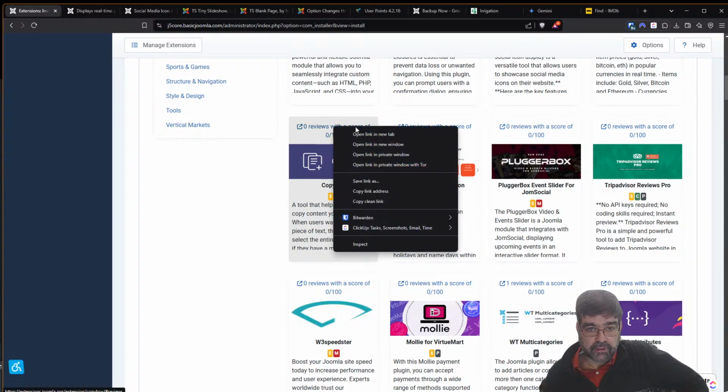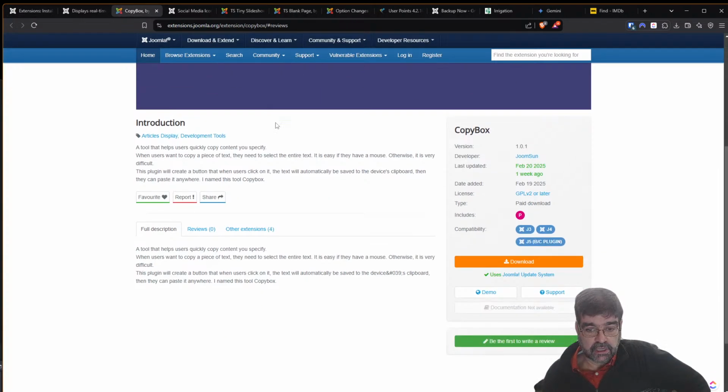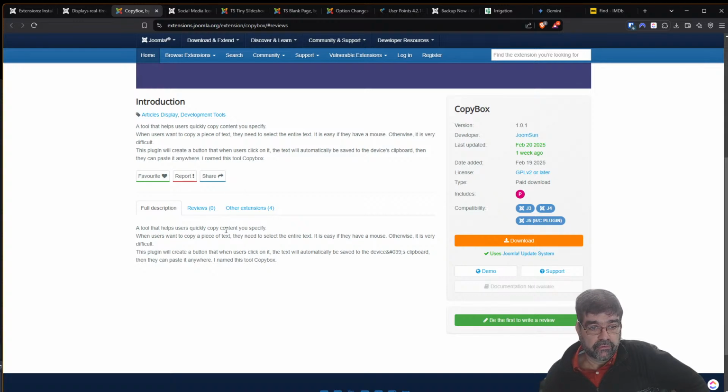Copy box. Let's see here. Another one from Joomla, a tool that helps users quickly copy content you specify. When users want to copy a piece of text, they need to select the entire text. It is easy if they have a mouse. Otherwise, it's very difficult. This plugin will create a button that when users click on it, the text is automatically copied. That's neat. Go to the demo.